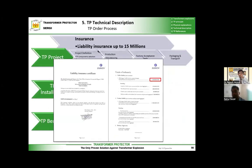An additional point is that the TP comes with a liability insurance coverage of 15 million euros. Should a transformer explode with TP installed in it, in service position, Zurich is liable to cover losses up to 15 million euros, which is equivalent to about 130 to 150 crores.